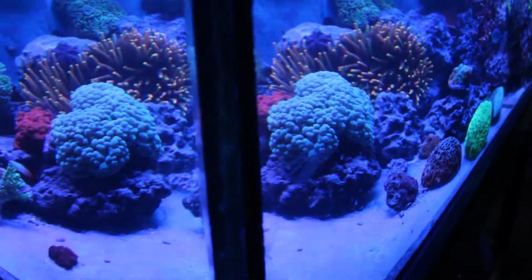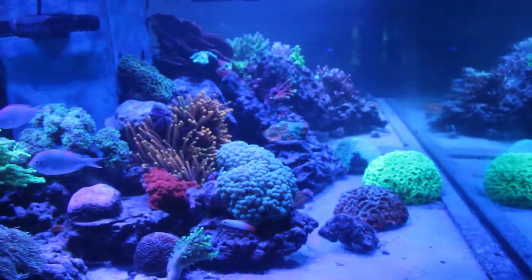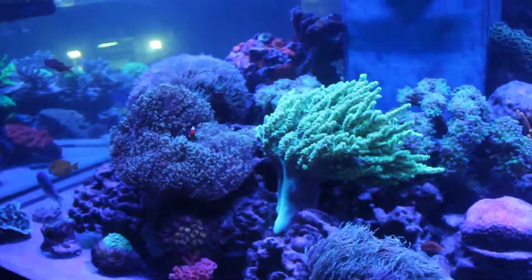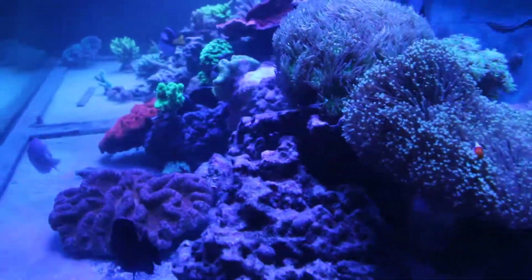The far end of the tank had several softies and LPS, so even though it was SBS dominant, there were quite a few other corals in the tank as well, but they were all contained to the far side.